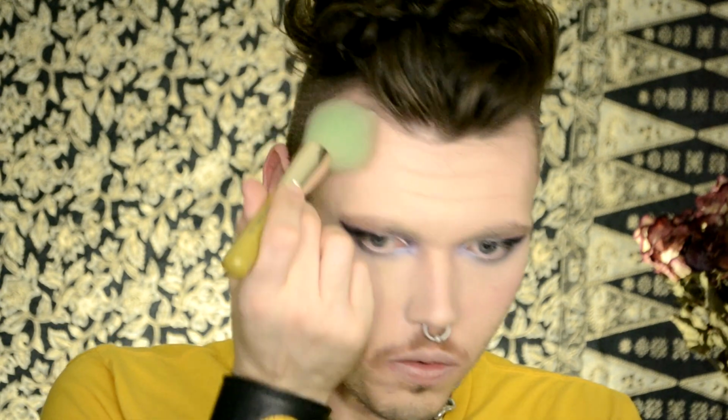I also dust the bridge of my nose and take it around the perimeter of my forehead. That is a Wayne Goss trick, if I remember correctly, but it really does give you this beautiful, flush, healthy, kind of gorgeous look.